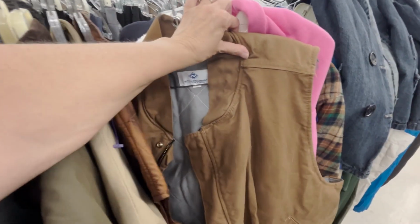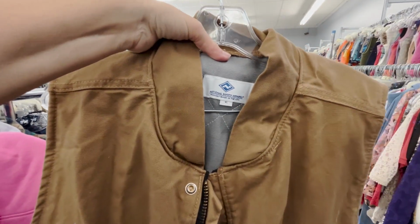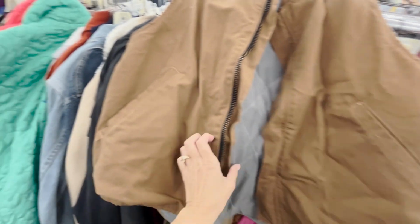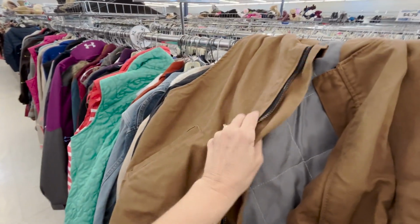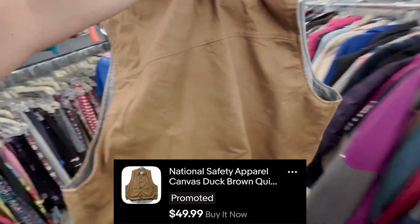All right, so I thought this was a Carhartt when I first pulled it out, but I noticed it says National Safety Apparel, made in the USA. XL definitely looks like a Carhartt, but I looked more into it. It looks like this brand can do okay. I didn't see anything that was exactly like this, so you might be picking this up today.